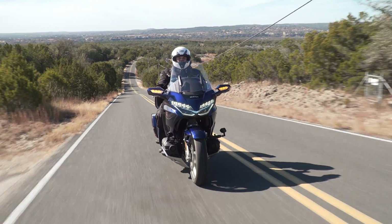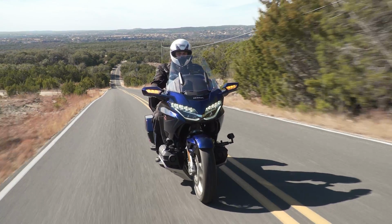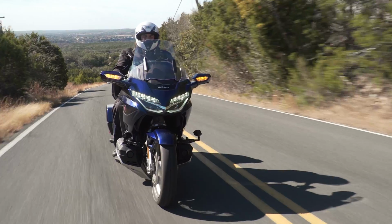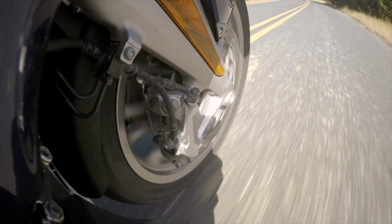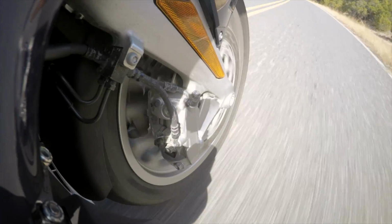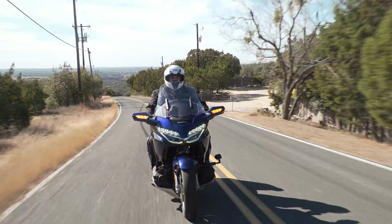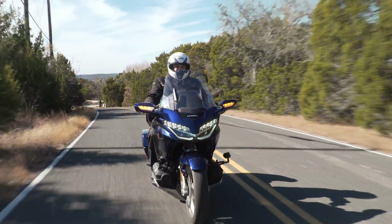Now, these people are going to be important because long model runs are sort of the hallmark of the Goldwing. I mean, heck, this thing went basically since 2001 really unchanged in any major way. So securing these people and making sure that this bike offers what those folks are going to want in 5 to 10 years is actually a pretty important play for Honda. Now, in order to figure out whether or not Honda made the right decisions here in the redesign, we need to get out and actually ride this bike.